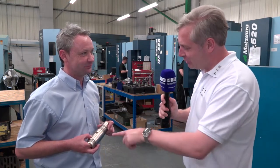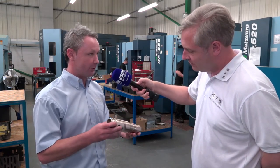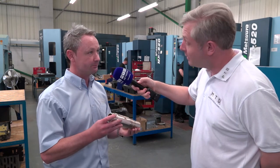And last but not least, showcase one of your components. Yeah, this is an oil and gas industry part, turn milled, complete in one hit. In one hit? In one hit.